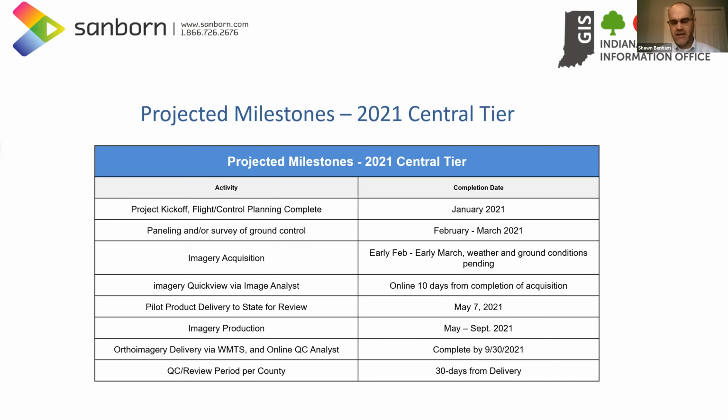As I said, we are in the planning stages now for capture expectations to begin in February. And again, that's all obviously weather and ground conditions permitting. We do need snow-free conditions, and we need sun angle above 30 degrees. So we're looking at early February to really start targeting that window in collection through the month and prior to leaf on. As I mentioned, our Quickview through Image Analyst would be available online from 10 days from completion of acquisition.